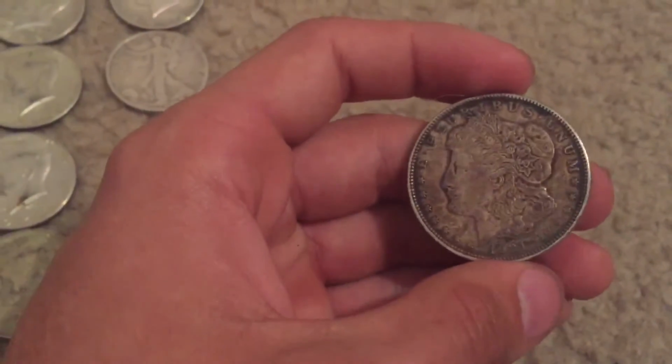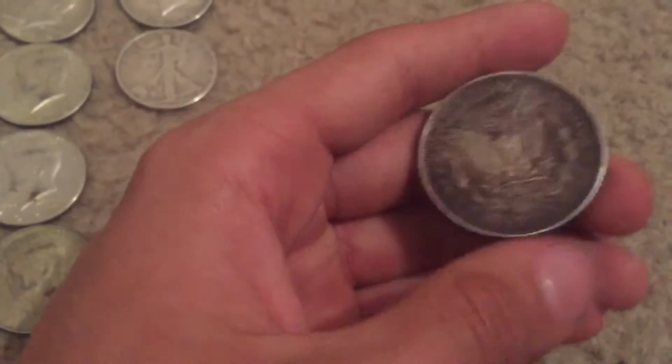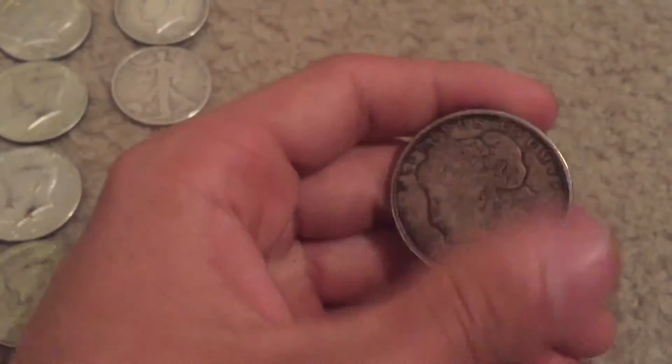This one's in good shape, but I think it's been in a fire. That's what my dad said. It might have been, but, you know.